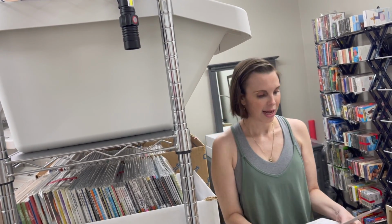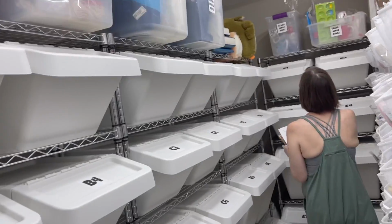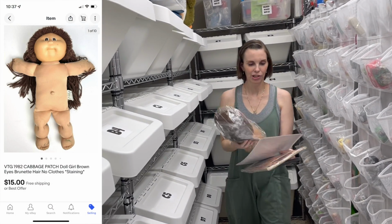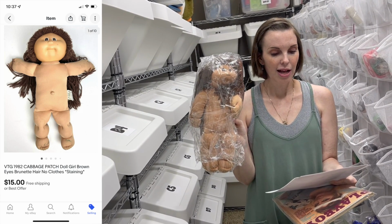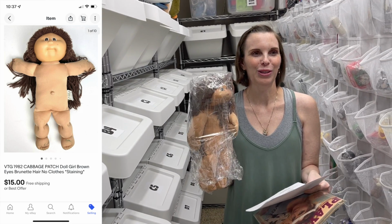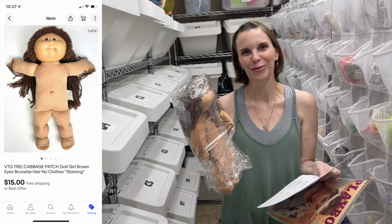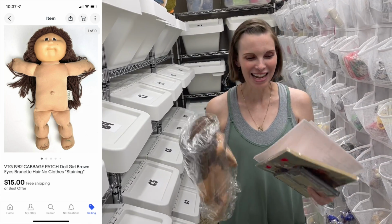Next up is a Cabbage Patch doll, which we also got in the Goodwill bins. It's in bin E1. I think she's right here on the top. Okay, here she is. She's got some stains on her. She's not in great shape. But she sold for $15. We only paid 67 cents for her. It's so funny too because we had a buyer, just the day before this one sold, message me and say, you know, you have it listed for too much. I can only pay $5. And I was like, if we shipped it to you for $5, we'd be paying you. And then immediately it sold to somebody else for $15. So I was happy about that.